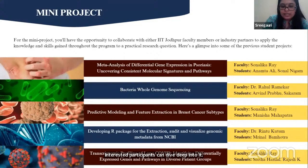Now, one of the unique highlights of this program is that the students get the opportunity to collaborate with either an IIT Jodhpur faculty member or industry partner to apply their learning throughout the program to a practical research question. And here we have provided some of the recent student projects that have been carried out, and they can be carried out either as a mini project in a group setting or as an independent mini project.